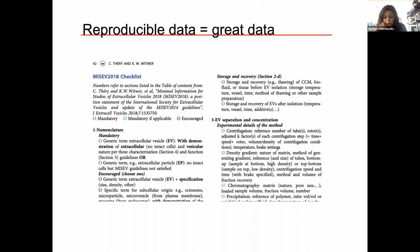I heard a few of you mention the guidelines when you were discussing your own work, and that's really encouraging. We hope that ensuring rigor and reproducibility will lead to new and exciting discoveries in the field of EV research. So that's really the end of my talk.